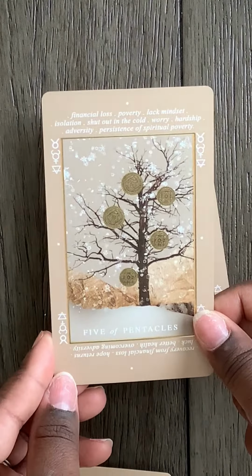Six of Wands. Success, recognition, that's what I'm talking about. Seven of Wands. Okay. Eight of Wands, typical Rider-Waite-ish. Eight of Wands. Fast communication, movement, rapid change, and excitement. Nine of Wands, perseverance, resilience. What she got going on? Fatigue. She don't look too tired. She don't look too worn out. Maybe I'm missing something. Ten of Wands. Too many burdens, extra responsibilities, stress and exhaustion.